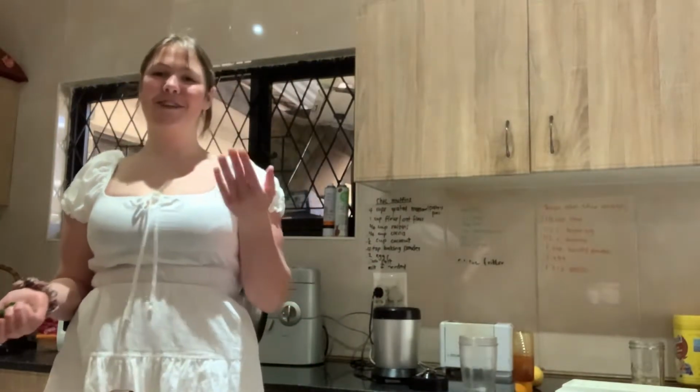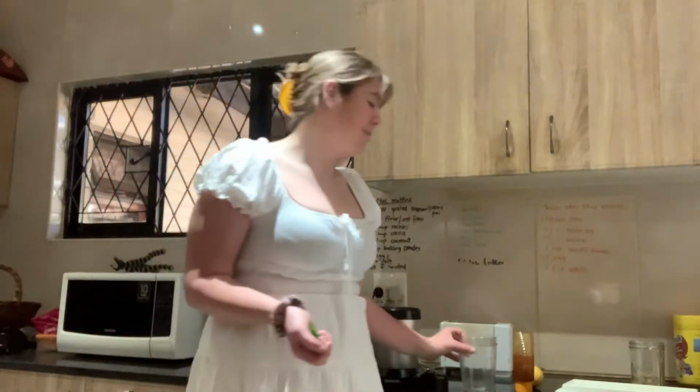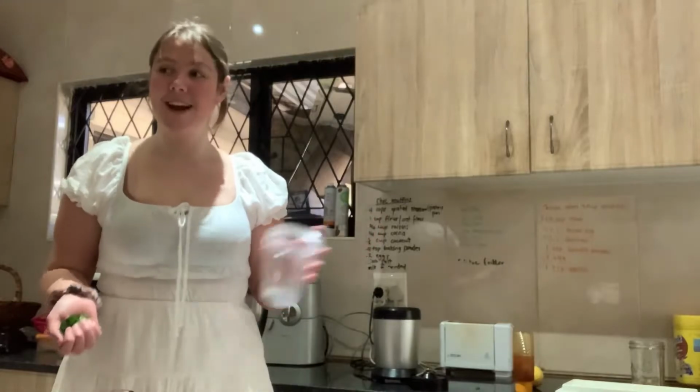Kitchen, and my camera overheated, so I'm currently using my iPad propped up. So that just shows how hot it is currently.